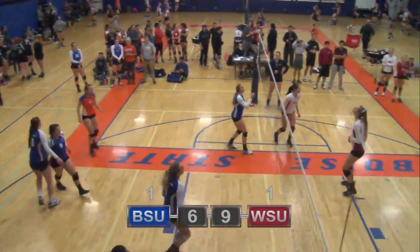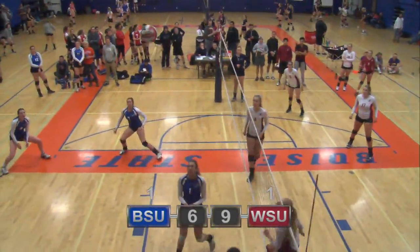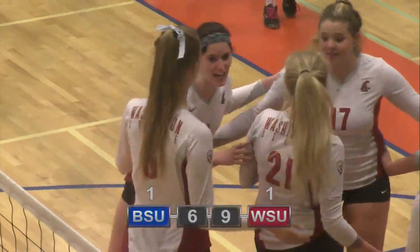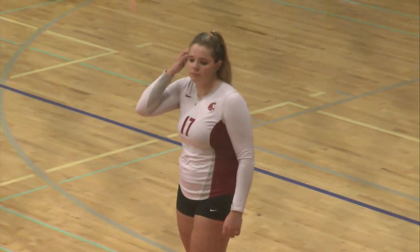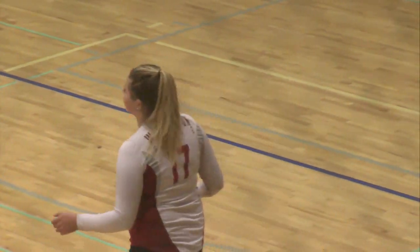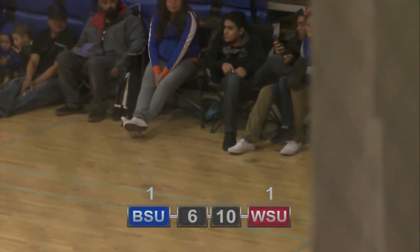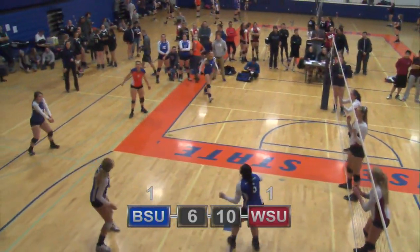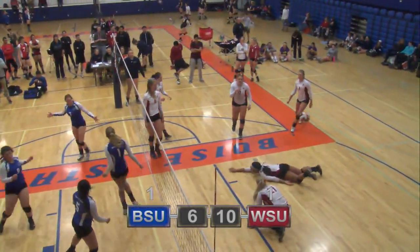So, correction on that for our viewers, this game is only going to 15? It will be, yeah, just because the tournament rules have best of 3 and trying to make the third set just a little bit quicker. Also coming up, we have Gonzaga and Boise State's orange team right after this game. So, that's what we're going to switch to as soon as this third set ends.